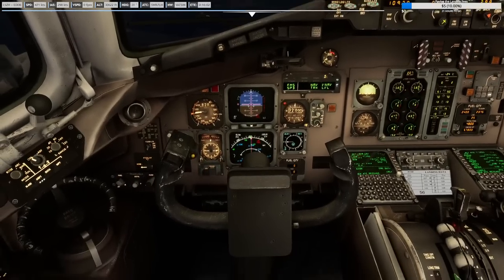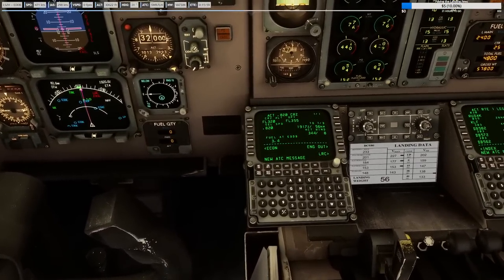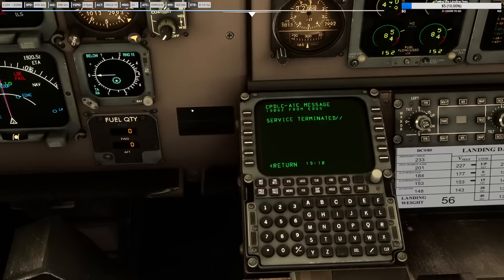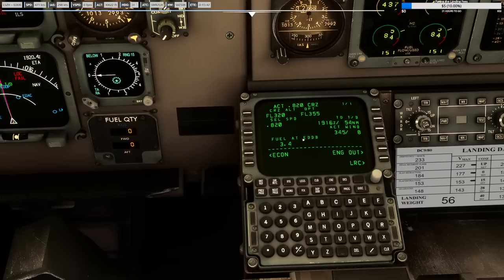How long actually until we're gonna have that thing on the ground? We've got a new ATC message, that's probably just gonna be the disconnect of the, yeah, here we go. Service terminated, that was just CPDLC. Expected.